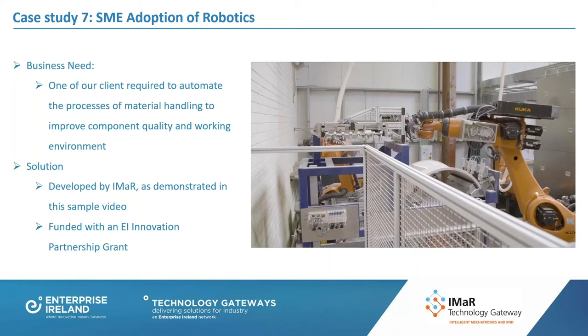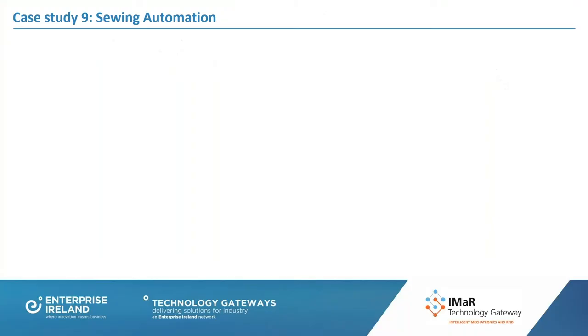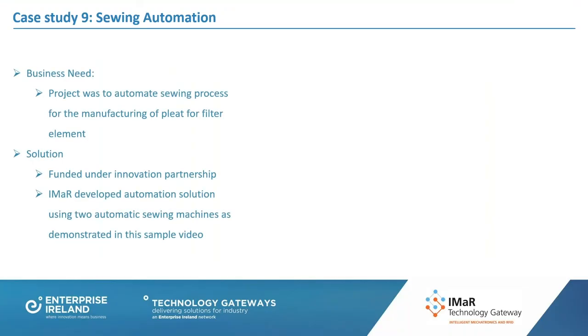Thank you. So in terms of maybe then the sewing one, obviously, how long might that have taken by comparison? This kind of automation doesn't take much time, so it's like a 12 months project that we can complete within it.